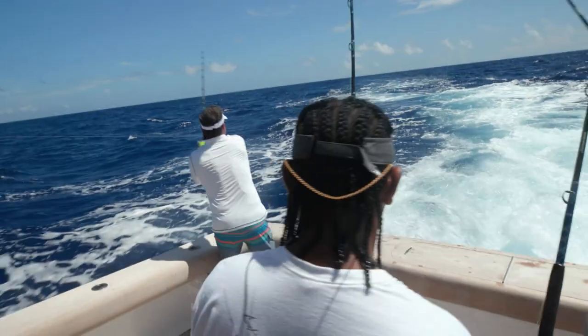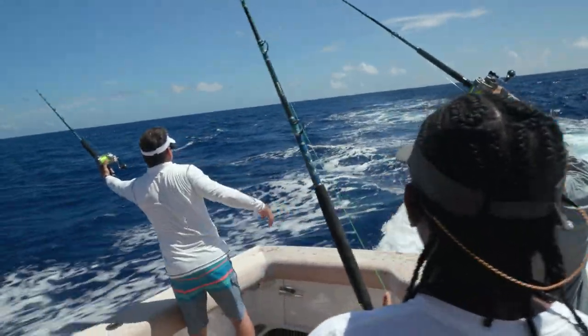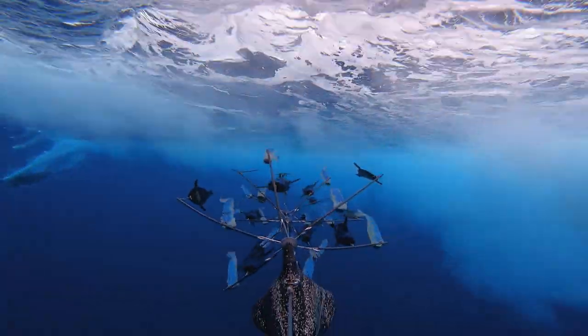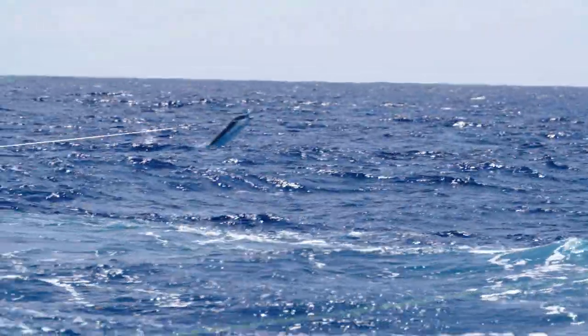There's a fish there. It's definitely a marlin. He's way outside of it now. He's tailing right down sea. I see him. Tight. That didn't take long.